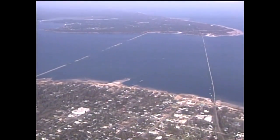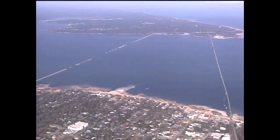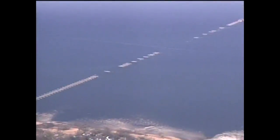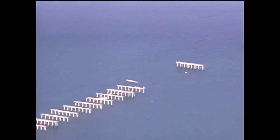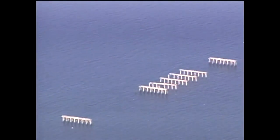In Waveland, as we passed over Slidell, we saw serious damage. There was damage to roofs, trees were down and everything. By the time we hit Waveland and Bay St. Louis, we were beginning to see serious structural damage. And then we hit this bridge.